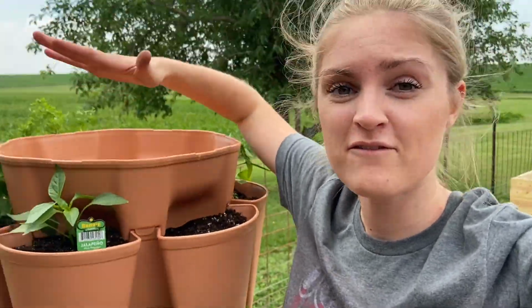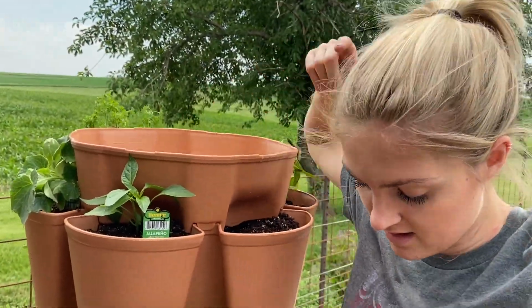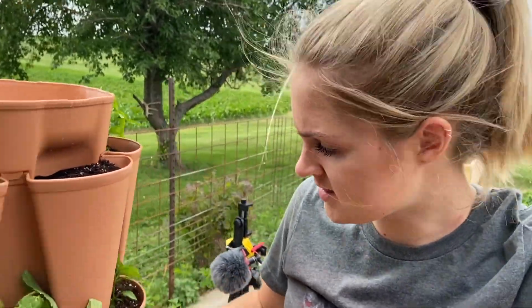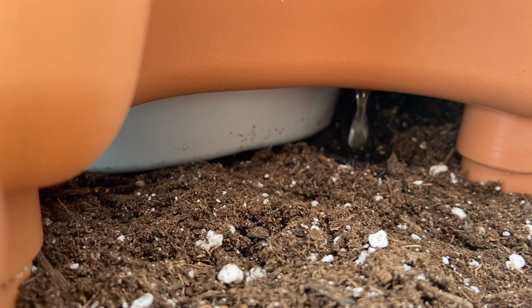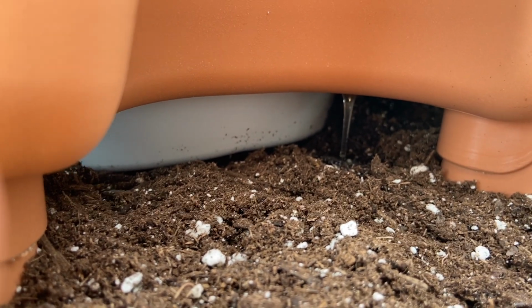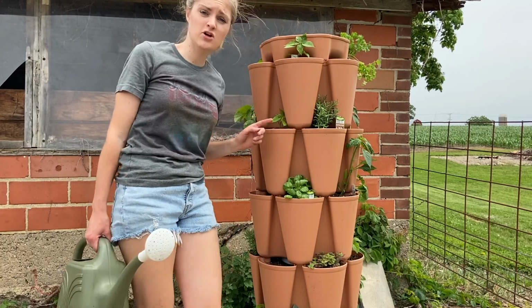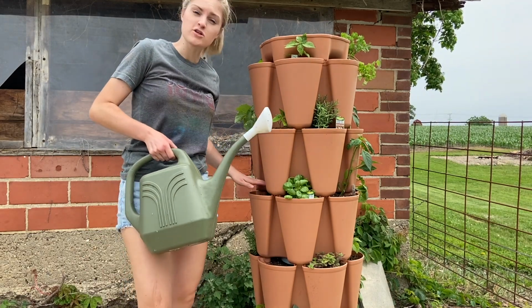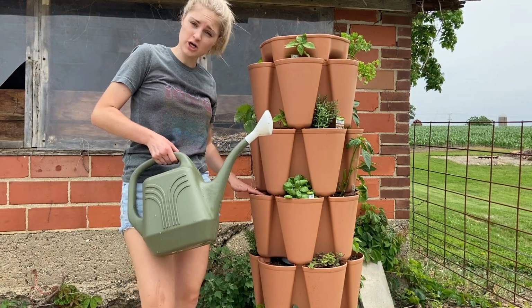This is really neat. So the water is dripping all the way down from this top basket all the way down to the bottom, and I can see that all of the pods are getting wet. Because my seeds don't have roots yet, I'm just gonna go ahead and give them a little extra water so I can start getting them to germinate.